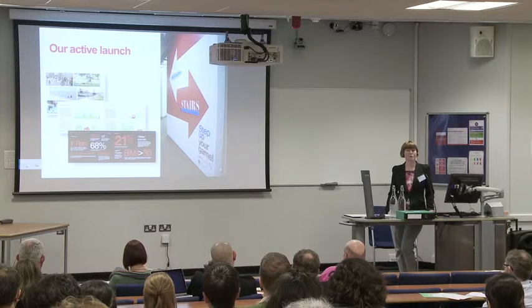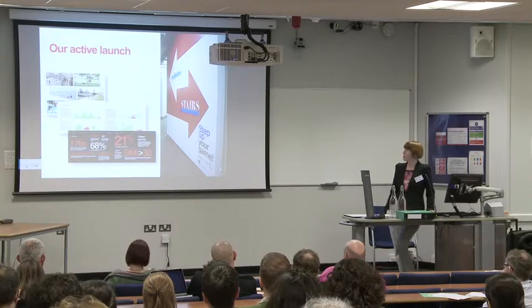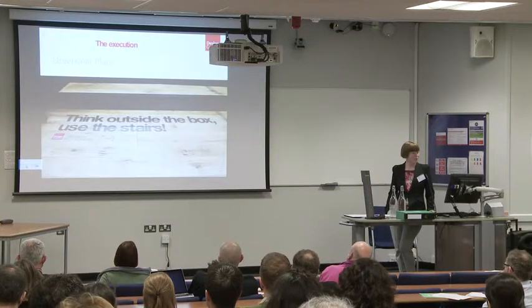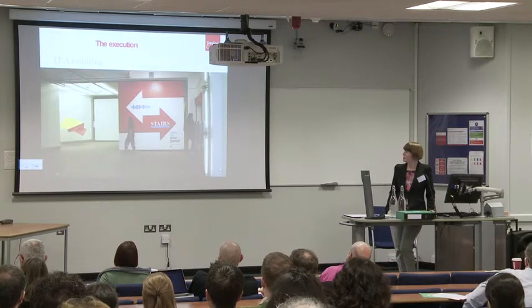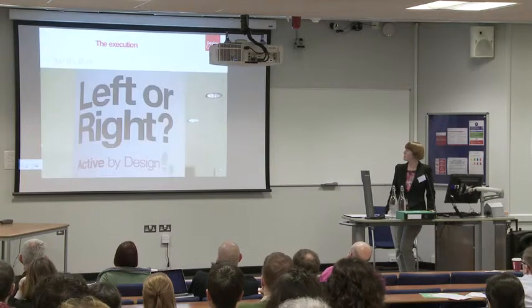And we also worked with Derwent London on four of their buildings to either customise some of their signage or input some new signage to encourage their residents and tenants to take the stairs. So we've got a few examples here of some signage on the floor, customising some signage in the T building in Shoreditch, giving people reasons to take the stairs.